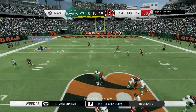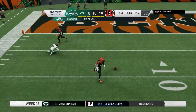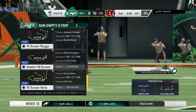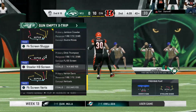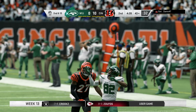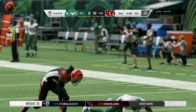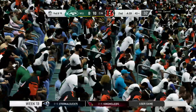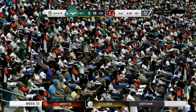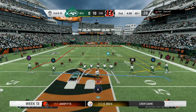Darnold from the gun. And that will be incomplete. Would have been a big hitter if they had connected. Instead, it's 2nd down. Brandon, it looked like he had his hands on it for a moment, but let's face it, that was going to be a tough catch all the way because of the presence of the defense right there as he was trying to haul it in. Yeah, nice job to force the incompletion. So 2nd down, still 10 yards to go, ball on the 43.